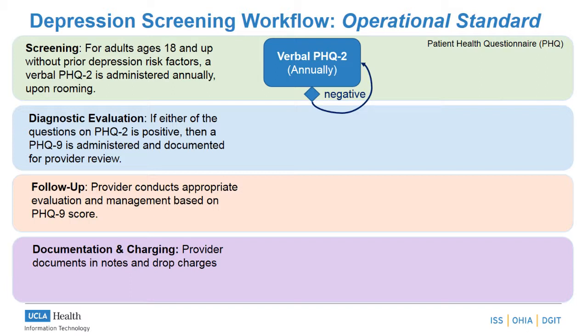As you may know, PHQ stands for Patient Health Questionnaire, which is a 9-item questionnaire, a validated tool designed to help clinicians diagnose depression and monitor treatment responses. We've adapted a variation of this workflow in our busy ambulatory clinic setting by asking the first 2 questions of the PHQ-9. If the patient has answered negative to the first 2 questions, then this patient is screened annually.